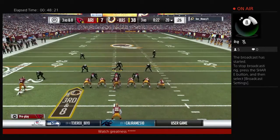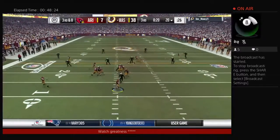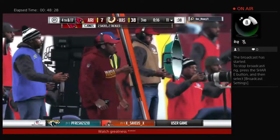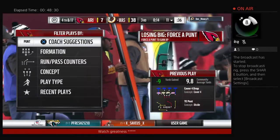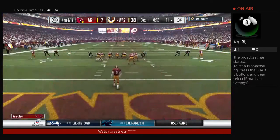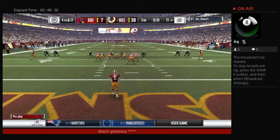A nickel back added defensively as they look to stop this 3rd and 8. The Cards get to him here. He's brought down for a sack. Chandler Jones in there to pick up his 2nd sack now of the afternoon. Here's Tressway now as the drive goes backwards, so he's on to punt it away.